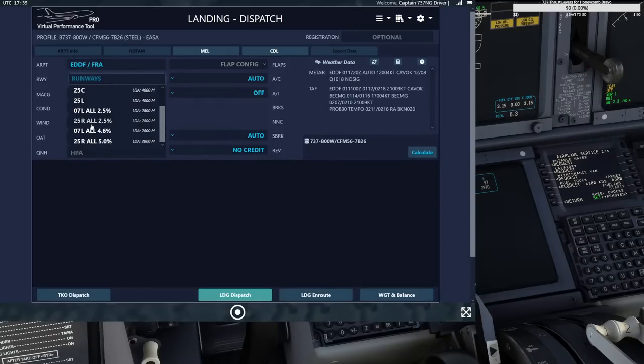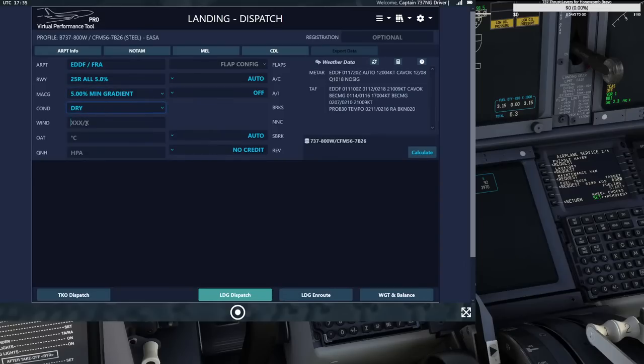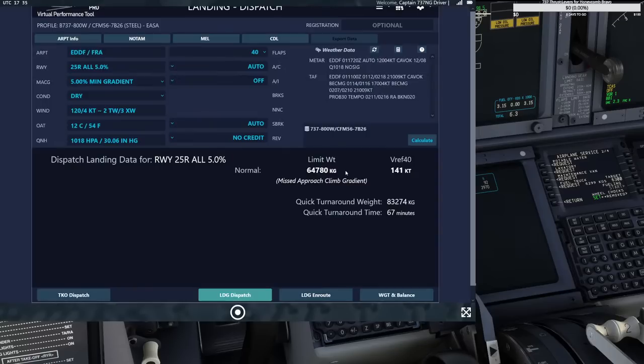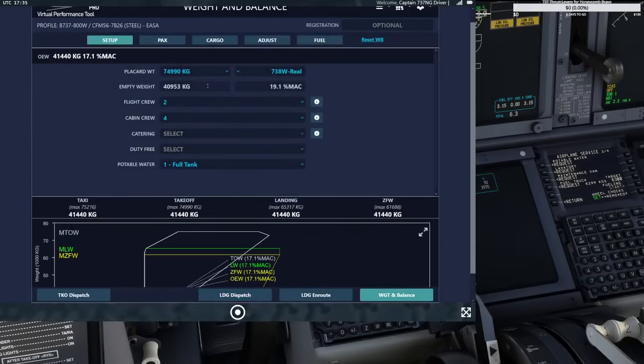Runway 25 right, I suppose. 5% dry as well. 120 at 4, temperature 12, QNH 1018. We'll calculate a flap 40 landing. Let's see what that gives us. It's actually slightly limited landing weight. Okay, that's still fine. Should be well within that.